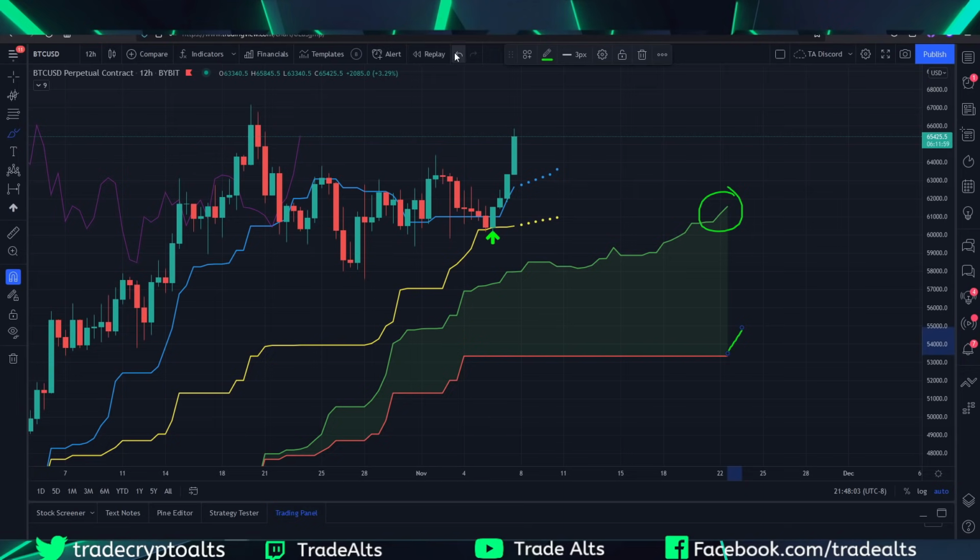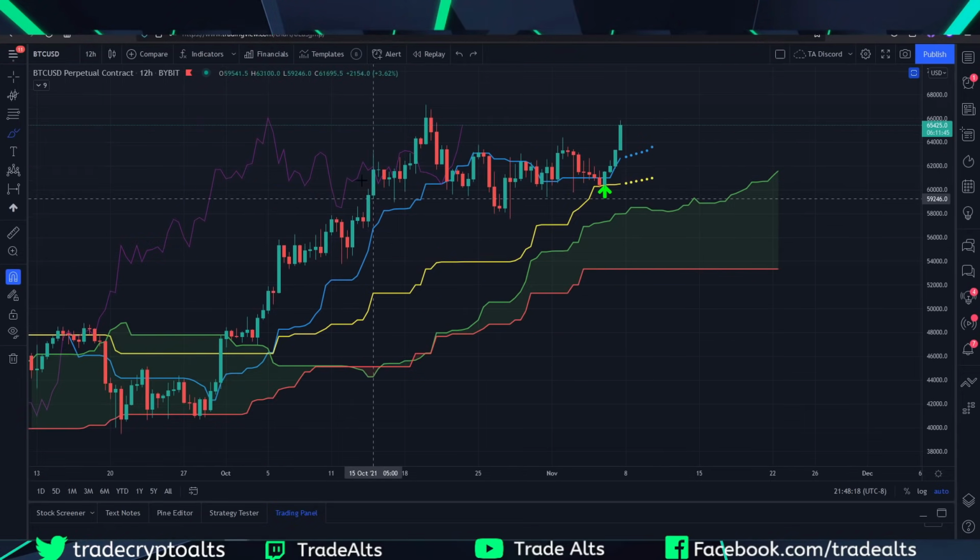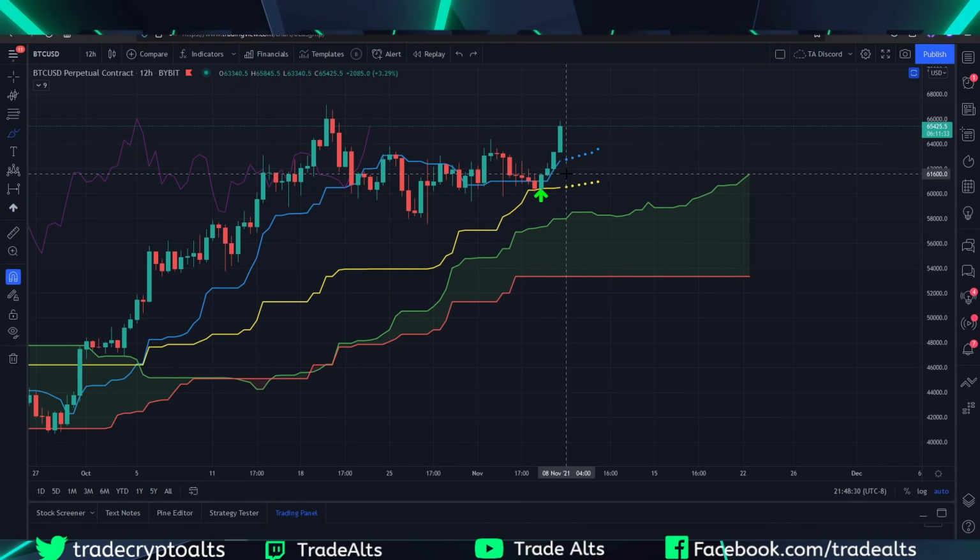But as it stands right here, you have your Tenkan angling to the upside. You have the top of your cloud here angling to the upside. This is looking pretty good. This is really what we want to see. Again, price comes into your Kijun, the first test you've had since your bullish TK cross here, and you're getting a really nice reaction to the upside.